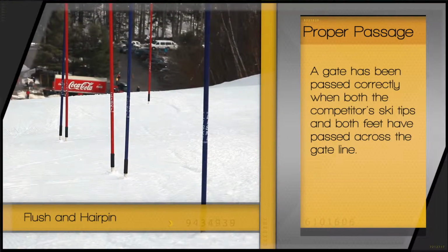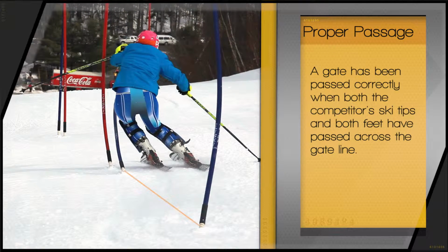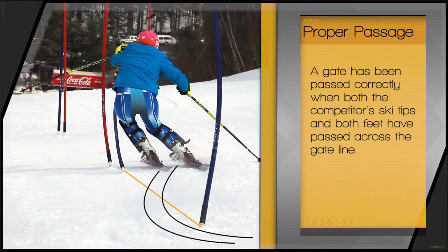The same principle applies in a closed gate. The athlete in this example has crossed the gate line between the 2 blue poles and then again through both red poles.